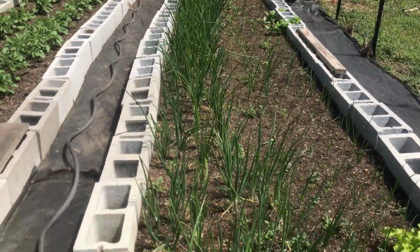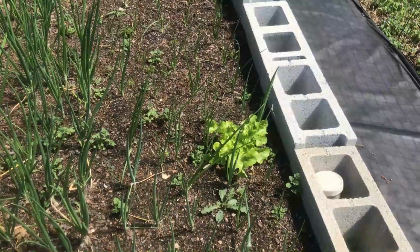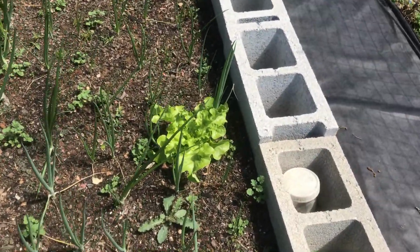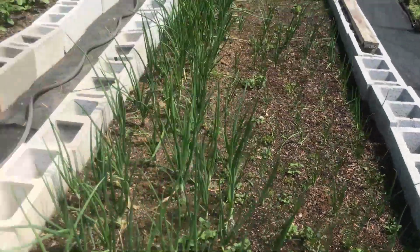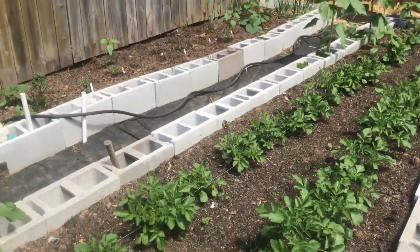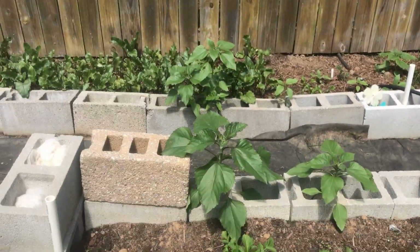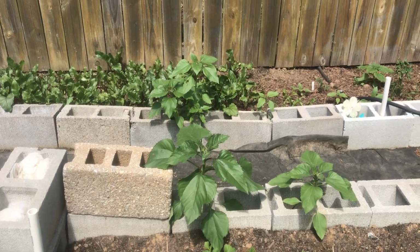And these onions are doing great. Even the ones that I planted from seed are starting to get some stray lettuce in here for some reason. I don't know where that came from. The potatoes are doing great. More sunflowers. I moved some out to the front yard. I'm going to move all these out there because I don't want anything shaded out here.